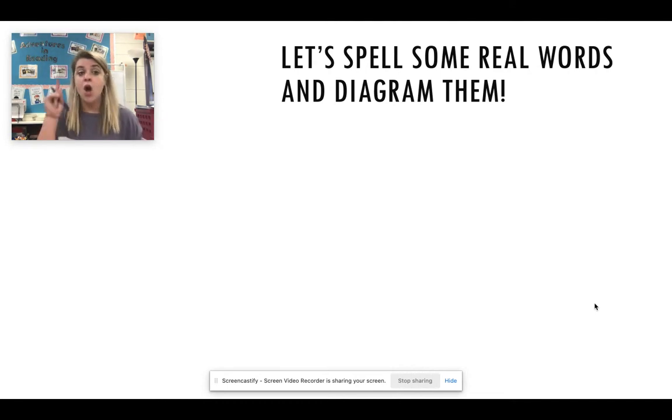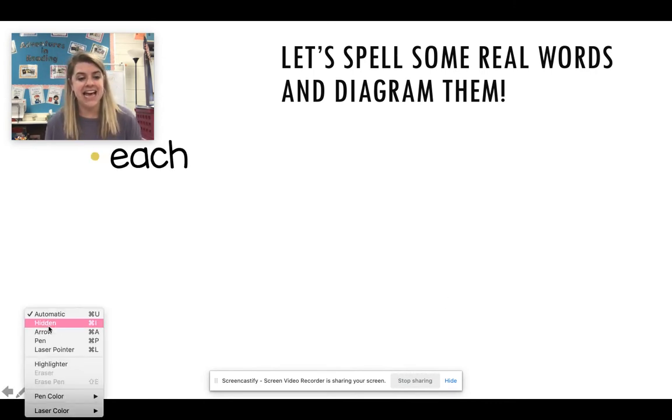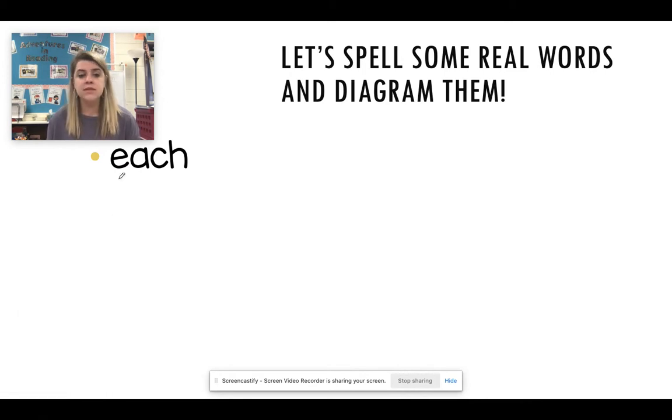Which way to spell E comes at the beginning of a word? Each. It's the one we've been talking about. You should have E, A, C, H. All right. So let's look at this.